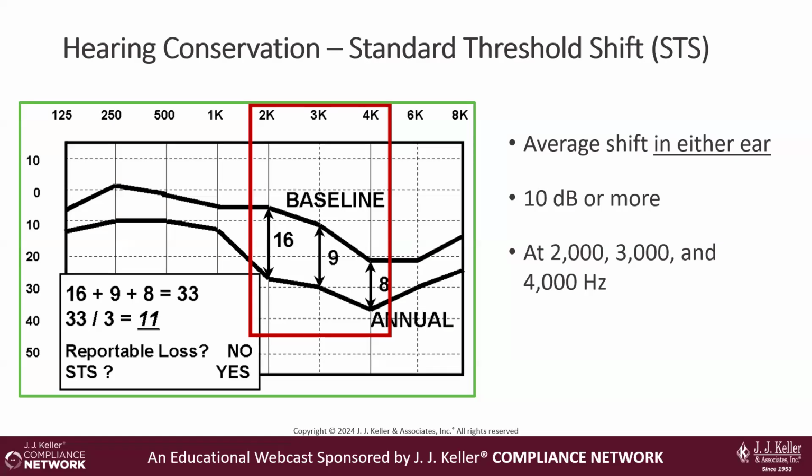Gina? Yes, thank you. STSs can cause some confusion, so let's break it down and take a closer look at what that means. So there are 3 key indicators that must exist for an STS, as shown here. An STS is an average shift in either ear of 10 decibels or more at 2,000, 3,000, and 4,000 hertz. Now, the image that you see here is what an STS would look like on paper. So you can take a look at that.